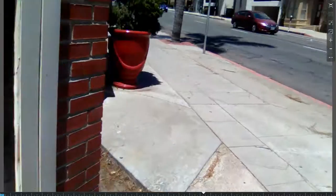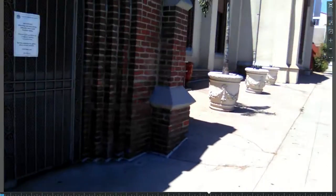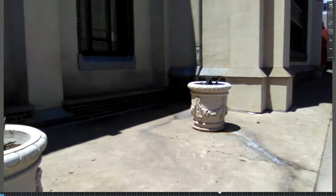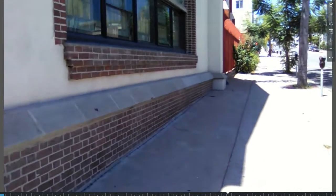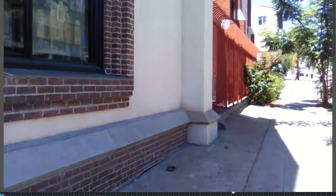Here's going to the other side before I run out of memory. Here's the other side of the church. It looks too short. It's going up, and the other side goes down an entire whole floor underground with the typical stairs. This side you can't tell.